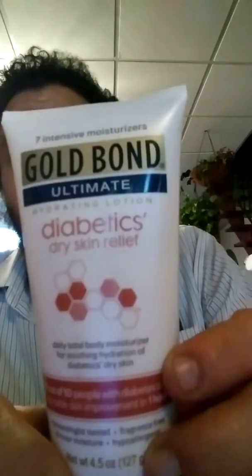Then I went to Walgreens and I asked the pharmacist what I can buy for dry skin with scratch marks for type 2 diabetics. And sure enough, the woman, a good woman, very intelligent too, right away knew what to give me. It was this Gold Bond. Let me put my reading glasses on and see if I can get a close-up. Nope, can't get a close-up. Sorry. That's it, okay.